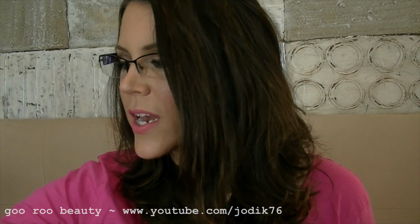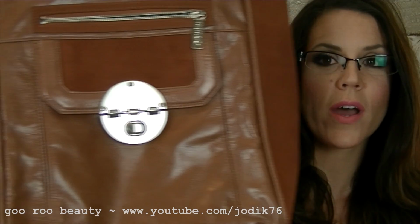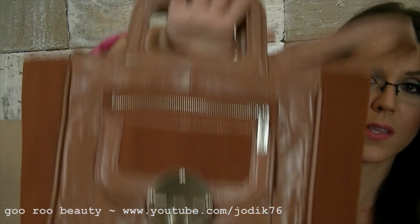Firstly, a couple of handbags. I have had my eye on both of them for quite some time. The first one is from Mimco. I've been looking for a bag that I can use for work to fit not only a laptop but also A4 sized paper, as well as my phones and all the stuff that you carry with you throughout the day. And I have been eyeing this one off from Mimco for some time.